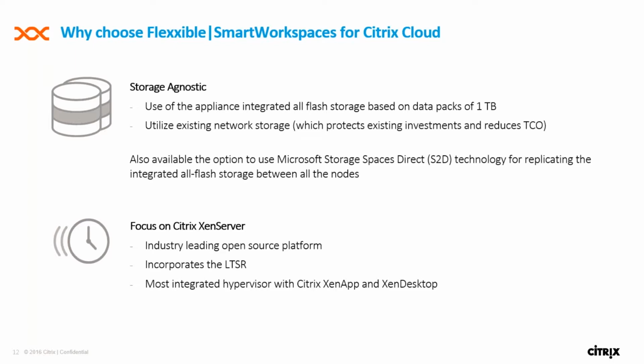I mentioned that we are storage agnostic, and really our view there is that you have the ability within our appliance to use the integrated fast storage that comes on board, or utilize your existing network storage. So really providing you that ability and that flexibility to protect your existing investments and reduce your total cost of ownership over time. We also have available the option to use the Storage Spaces Direct technology from Microsoft for replication of the storage between all of our nodes.